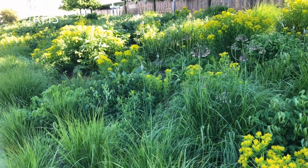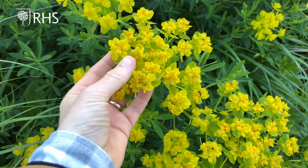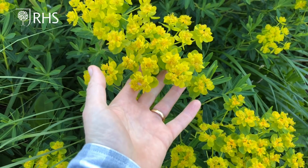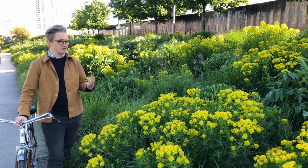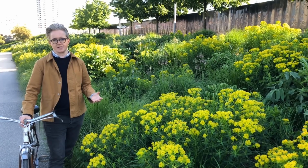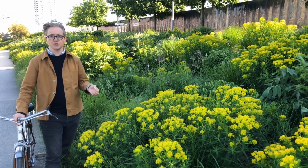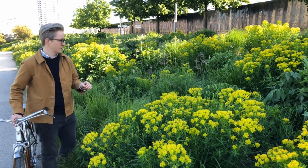I love euphorbias. I think they are fantastic plants, and this Euphorbia palustris is giving this real kind of spring pop to here. And we're using euphorbia in the Chelsea garden, and I've got loads in my own garden. I think they add structure and colour and vibrancy. They do have a milky sap, which can be an irritant for some people, so do be careful if you use them in your garden, but really a brilliant plant.